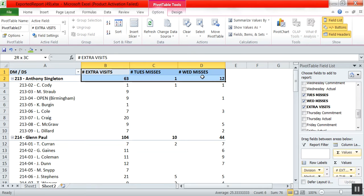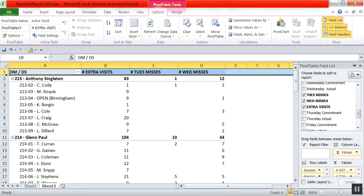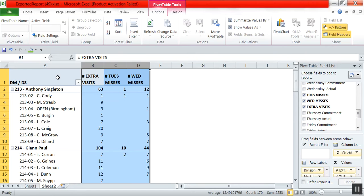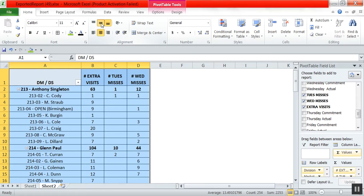I clean those up by right-clicking Format Cells, and I wrap text. So I make that wider so that I can go here and bunch these up, and it won't be so wide. Then I just go down here and I do this. And I'd get fancy pants and all that. I guess you mentioned that before.